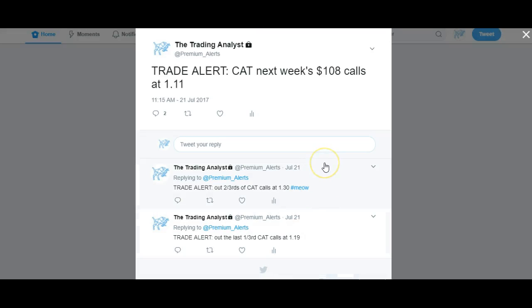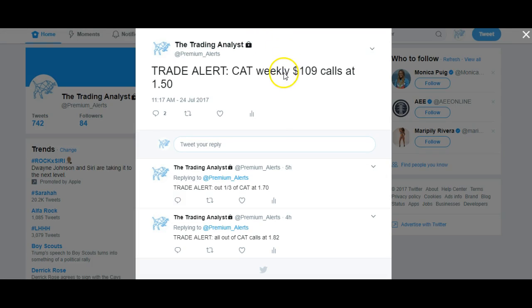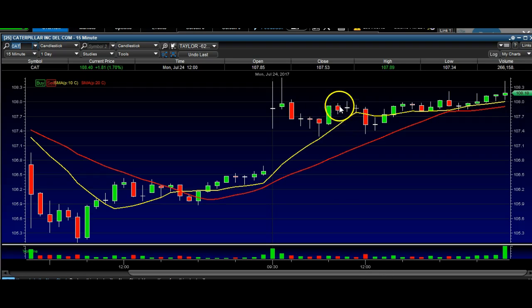And again, these alerts are not only here on the private Twitter feed, but they're also sent out via text message because most of our members can't be sitting in front of the computer screen all day long, so they get the alerts via text message. So we alerted these weekly calls. This is this week's expiration. 109 strike calls at 150.